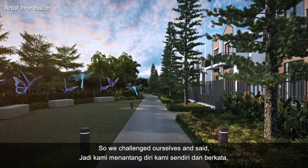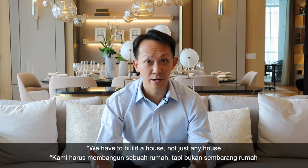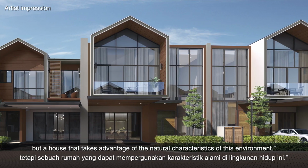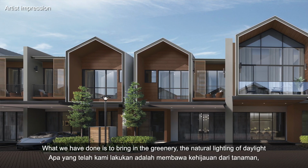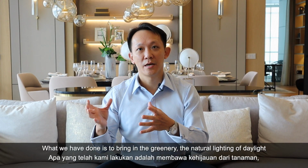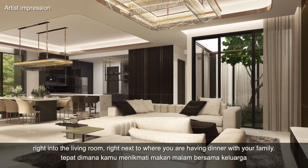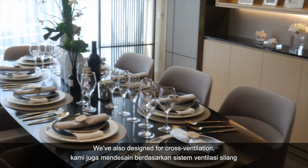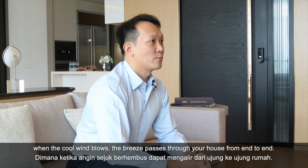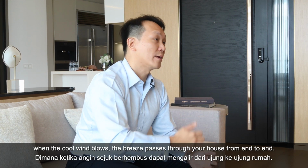So we challenged ourselves and we said, no, we have to build a house, not just any house, but a house that really takes advantage of the natural characteristics of this environment. So what we've done, we've brought in the greenery, the natural lighting, natural daylight, right into your living room, right next to where you're having dinner with your family. We've also designed for cross ventilation. So when the cool wind blows, the breeze passes through your house from end to end.